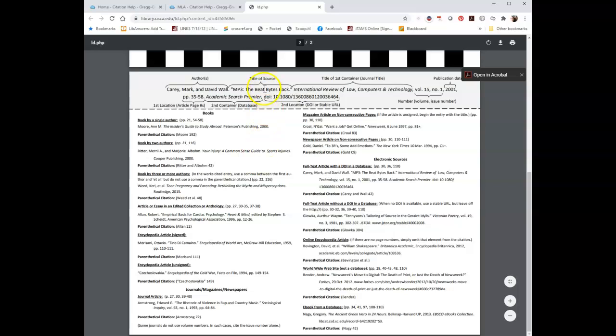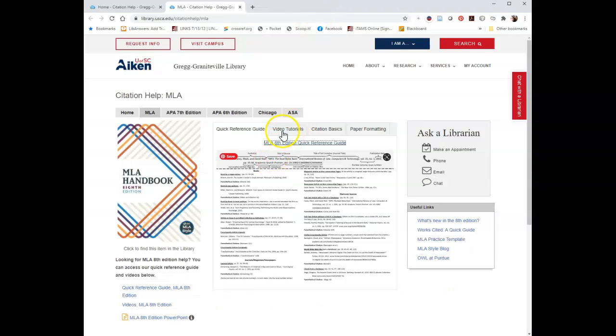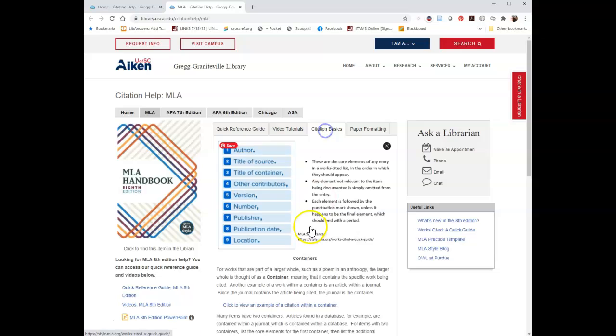Okay, so we have these quick reference guides, which are very useful in trying to figure out how to craft your citations. We also have this next tab, video tutorials, which will walk you through the steps of piecing together these different citations. So if it's 3 a.m. and you're trying to put together a citation and we're not awake, that's fine. You have these video tutorials that'll walk you through it.